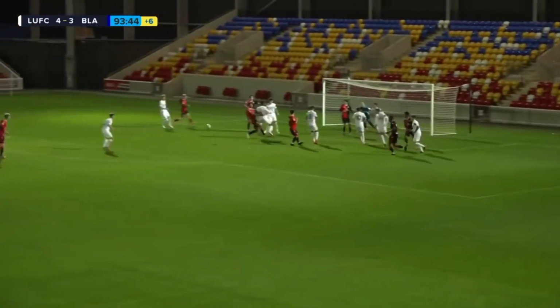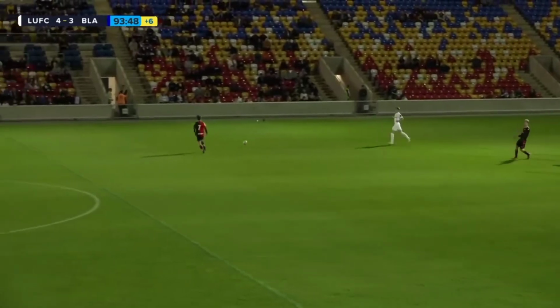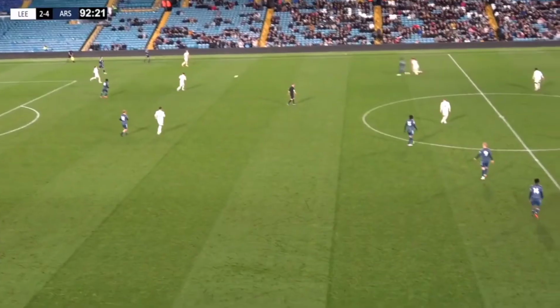the set piece. Leeds have to stay alert. Bate gets to it and he gets the just in about another important touch and he's won a free kick.